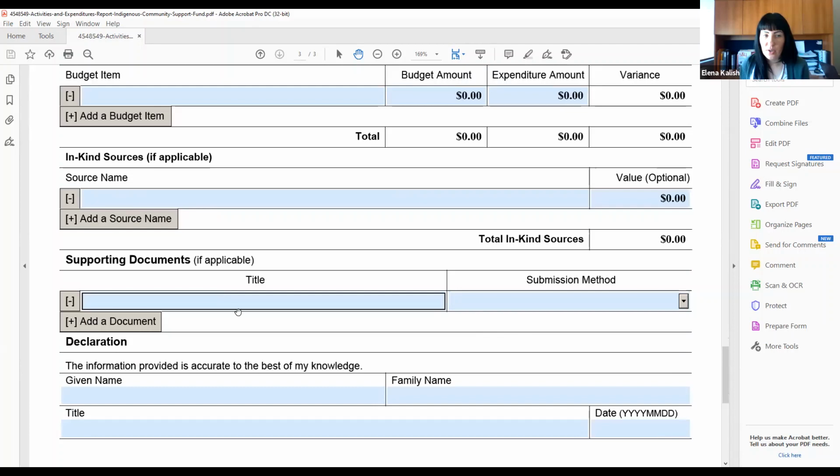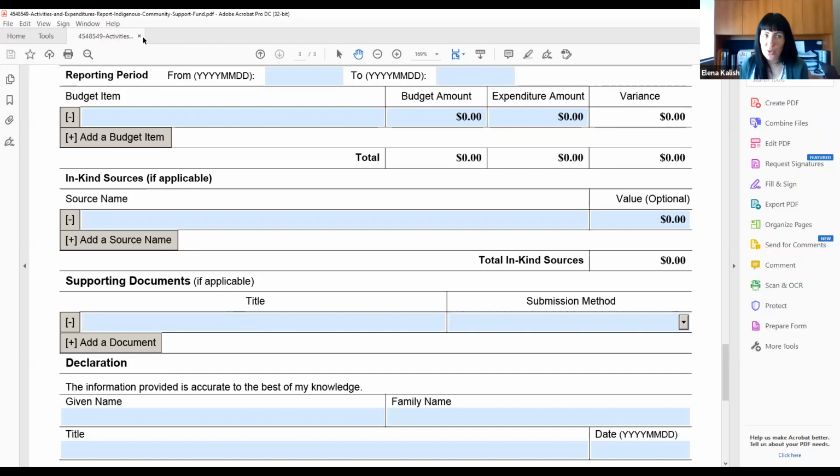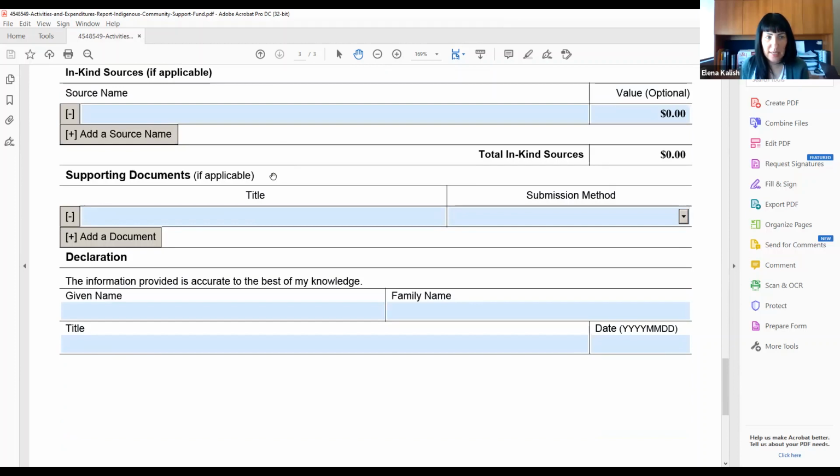Okay, supporting document if applicable. So in here we can just attach the Excel spreadsheet or whatever summary we have. We also can choose not to, because it's all detailed here in the budget items. Okay, and then the last thing is our declaration and date, and we're done. So that's it for the Indigenous Community Support Fund.